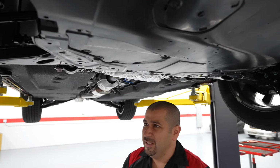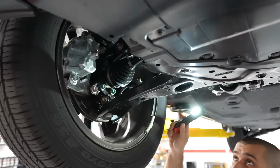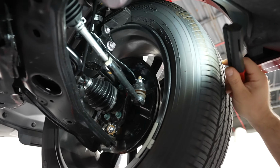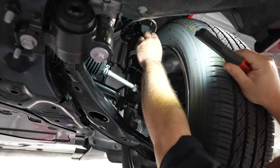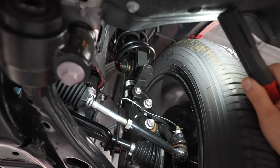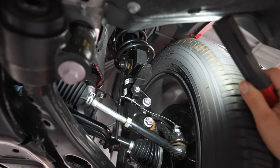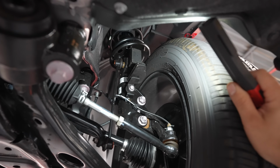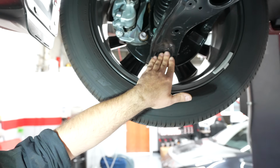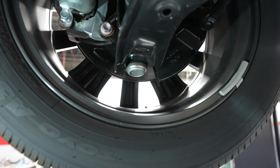Something else about the suspension. Let's take a look at this front suspension. Very simple McPherson strut design, and you notice something about it. This is actually a vibration dampener. Kind of takes away some of the vibrations as you go over bumps and whatnot. Doesn't really help with that hop that we talked about, but it's there nonetheless. Lower control arm has a ball joint on it that is not separate, and this is not a great idea in my book, but that's the design they went with.